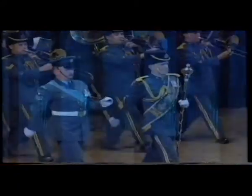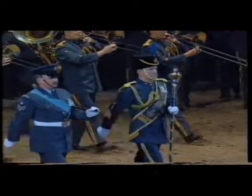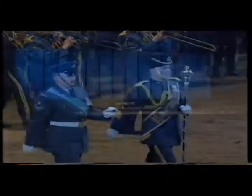To the echo of the guns, we now celebrate a golden jubilee. In February 1942, the Royal Air Force Regiment was formed. In their honour, the massed bands of the Royal Air Force now entertain us with a selection of the popular songs of World War II.